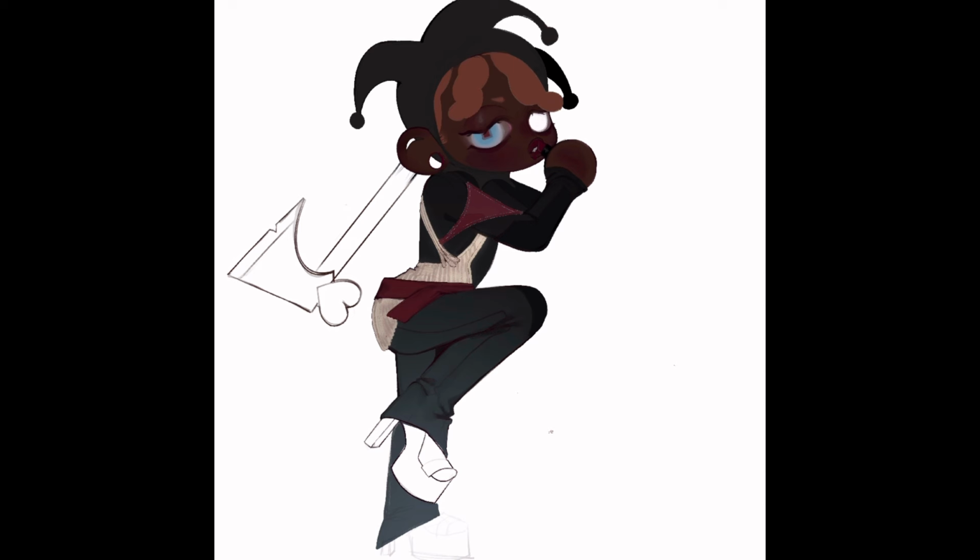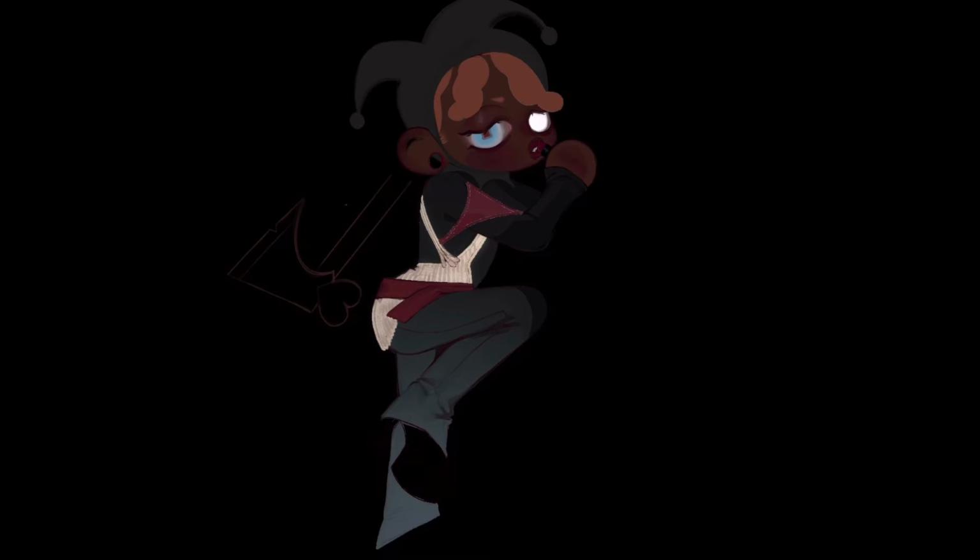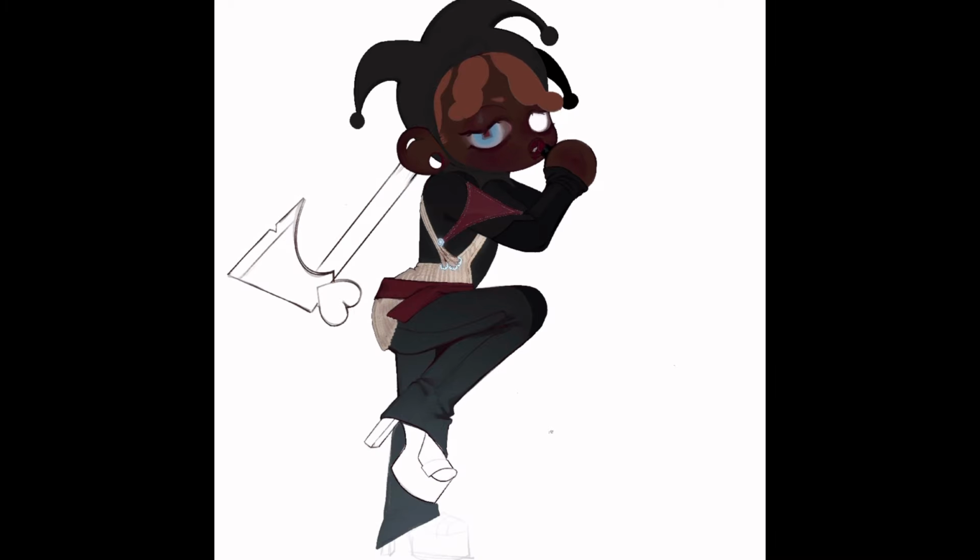I always want to go back on my adopt list and just pick from there because I love the outfits. I always want to incorporate any kind of Pinterest outfit into a character design because I just think it's cute. But yeah, I think it came out pretty well, even with all the struggling.